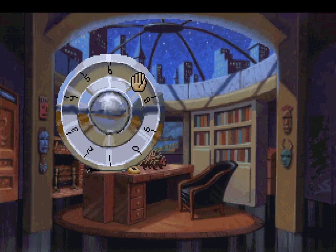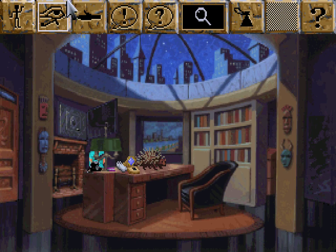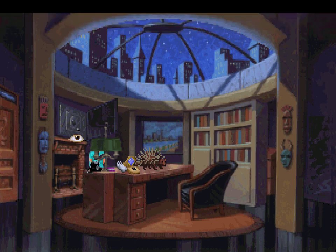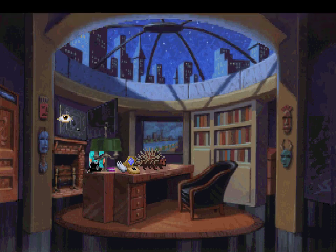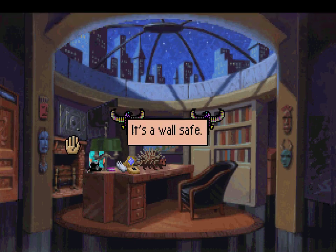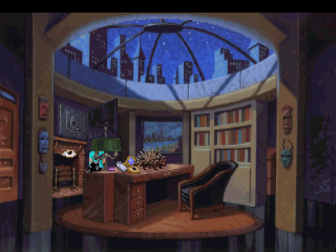Looks aren't everything. 1, 2, 3, 4. That was not it. Very surprising, that. Look. It's a wall safe. Which we can't open right now.